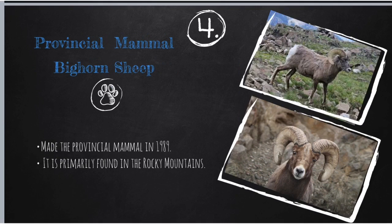The bighorn sheep. Does anyone in your family have a Dodge Ram truck? Have you seen one of the truck's emblems? The animal on the emblem is a ram, which is the male bighorn sheep. These animals are specific to the mountains of North America only, and therefore found commonly in the Rocky Mountains on the west side of Alberta.